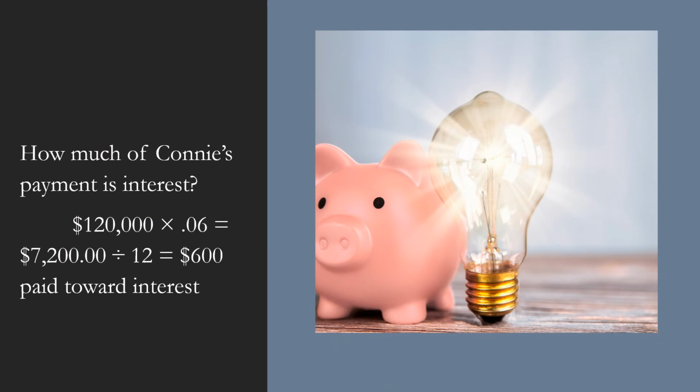Let's answer the first question. How much of Connie's payment is interest? We can take her balance at the beginning of March, which is $120,000, and multiply it by the interest rate. This gives you the annual amount of interest based on that snapshot in time of her mortgage balance of $120,000. So that gives us $7,200. We then immediately divide this by 12, because there are 12 months in the year. And this tells us that in March, Connie needs to pay $600 towards interest.